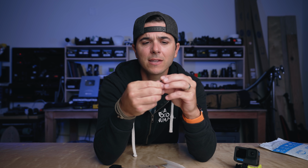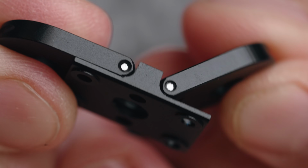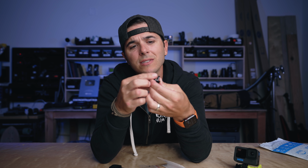The other piece I'm concerned about is the actual hinge, the pin setup that goes through the hinge. How does that actually hold? Because again, that would be a potential point of failure.